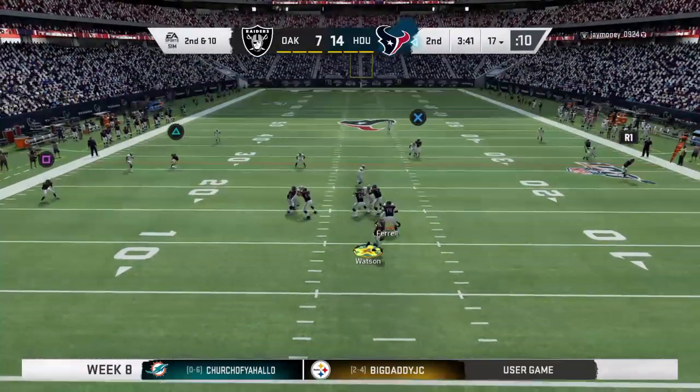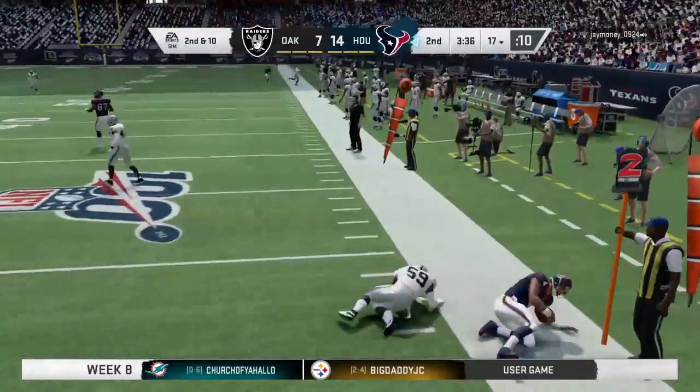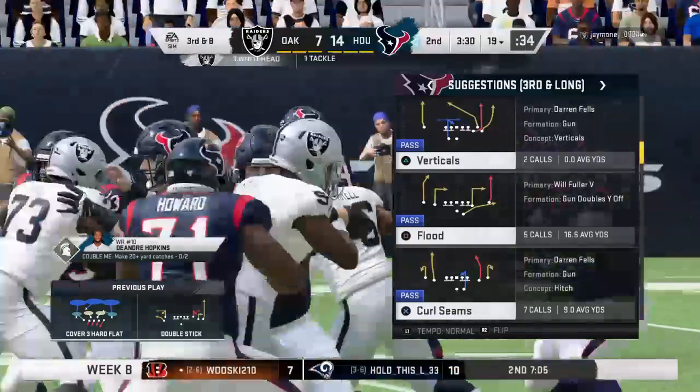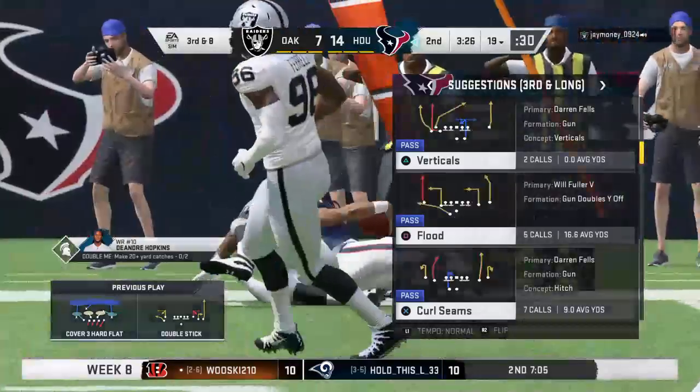Looking to throw on 2nd down. Watson escaping the pressure right, and he'll be about a full yard shy of the 20 at the 19-yard line. It's just a gain of a couple there on the scramble, and now it's 3rd down. Makes it 3rd and 8.